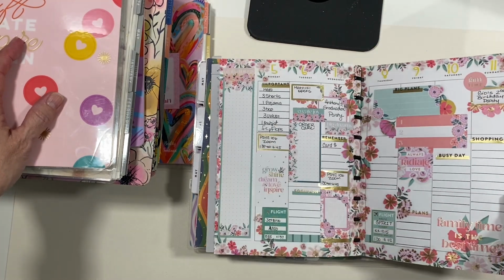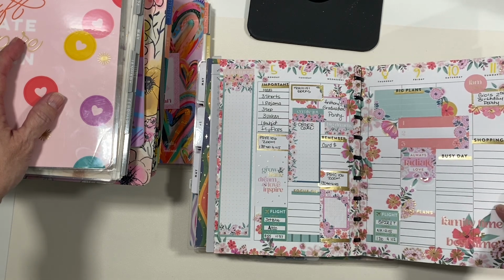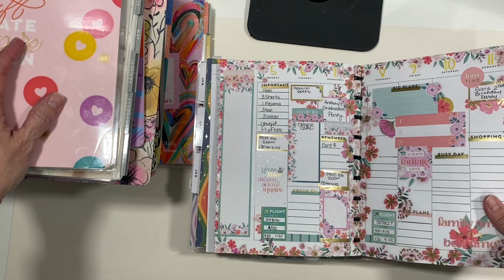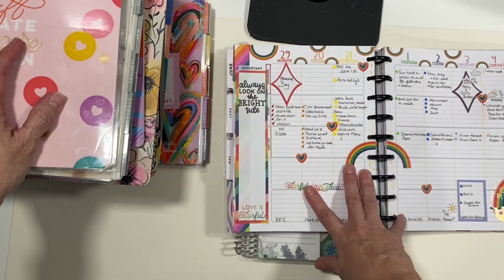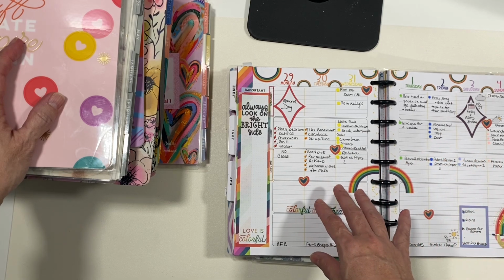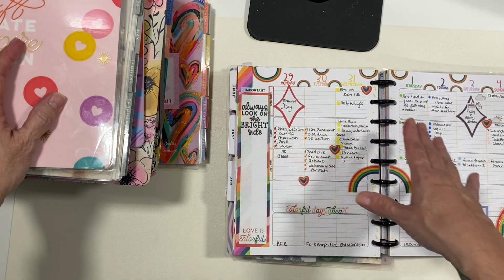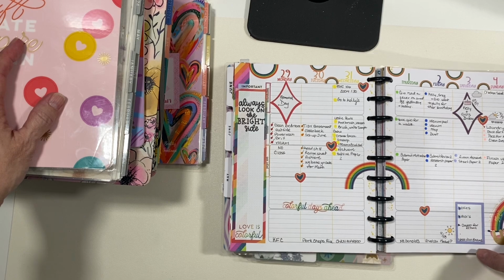For the most part, I would say that for the Happy Planner, my favorite is the teacher layout. I did enjoy the vertical, but I'm more of a functional planner, and they were just too busy for me, and I would end up not going back to them. But when I needed them, they were there, and they did get me through everything that I needed to do.